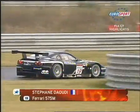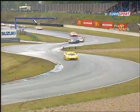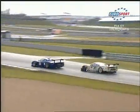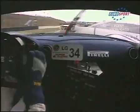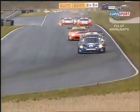Well, an early off for Stefan Daoudi in the Ferrari 575 Maranello. And Walter Lechner Jr. pulling away quite substantially from the Bertolini wet-shod Maserati. The Maserati really a new concept in supercars and GTs here.